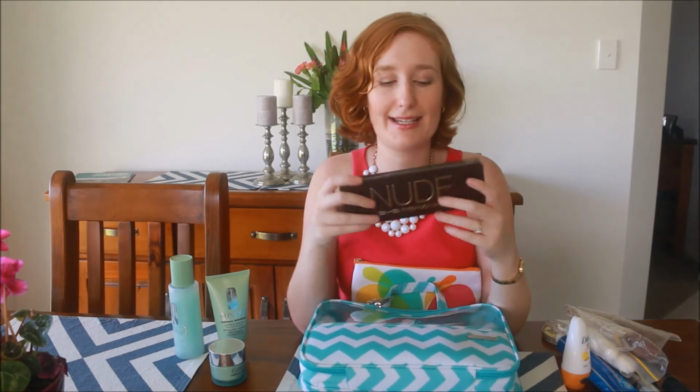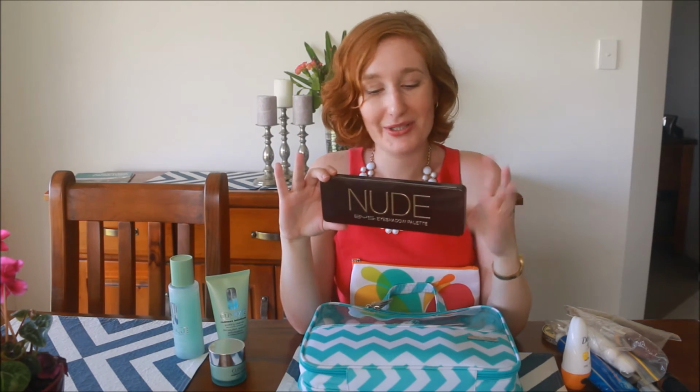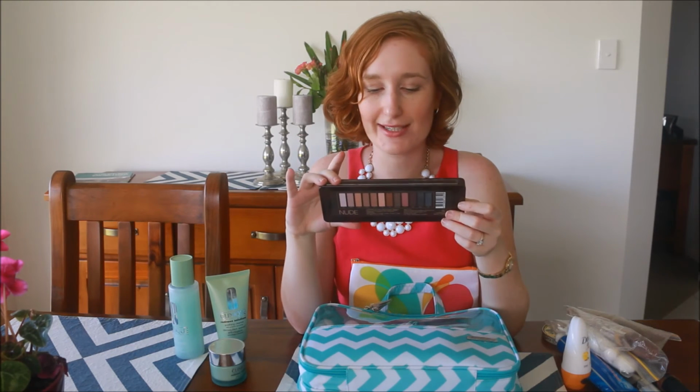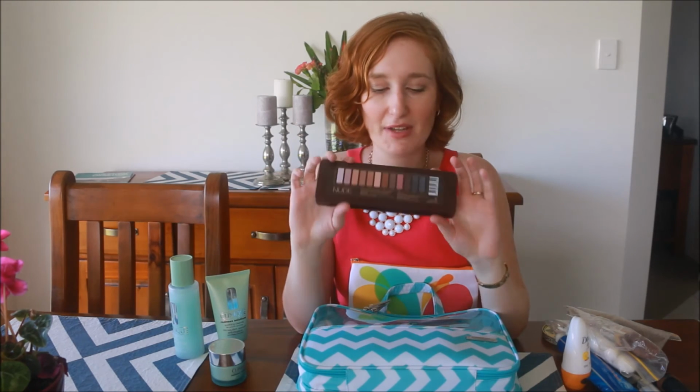Another thing when you're trying to condense is I try and take only one palette of eyeshadow away with me for makeup, because you just can't take everything. So this is just a nude one, and it's just got a fairly broad range of colours, so I can make it work for the time I'm away by just taking one palette.